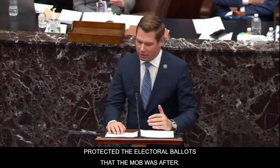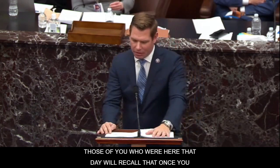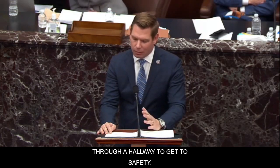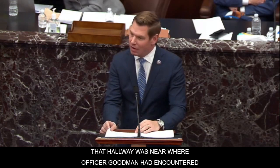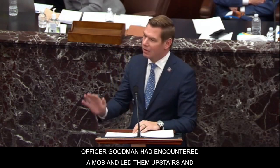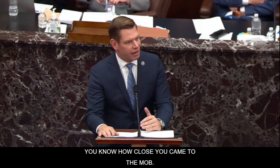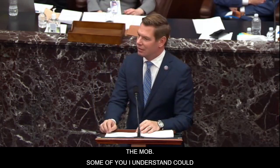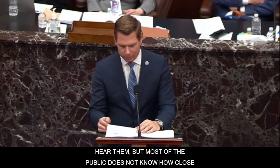Those of you who were here that day will recall that once you left the Senate floor, you moved through a hallway to get to safety. That hallway was near where Officer Goodman had encountered a mob and led them upstairs and away from the Senate chamber. You know how close you came to the mob. Some of you, I understand, could hear them, but most of the public does not know how close these rioters came to you.